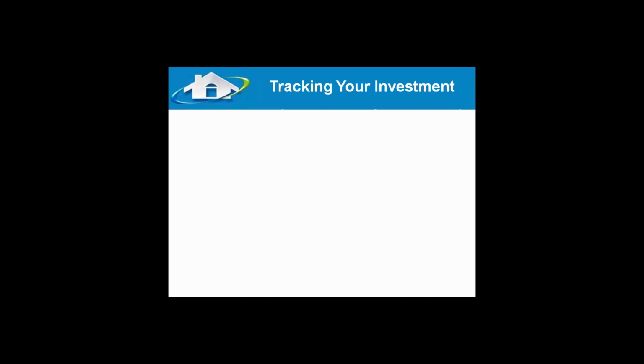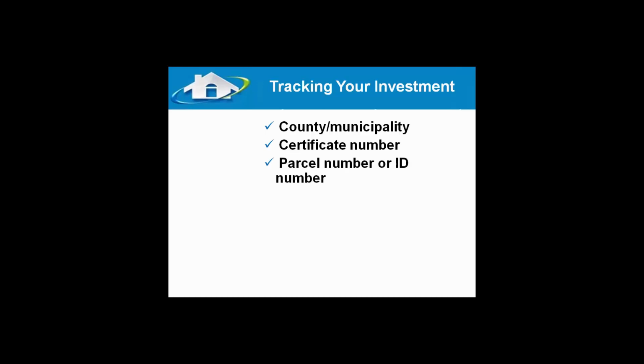Okay, so now let's talk about tracking your investments. This is another important thing, one of the things that I cover in, I believe it's step number 6, that we went over. Here are the things that you want to track. You want to know what county or municipality you're investing in, and what county and town the actual deed or lien is in. You will also have a certificate number if this is a tax lien that you've purchased, and you should have a parcel number or ID number in addition to the certificate number.